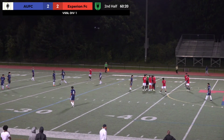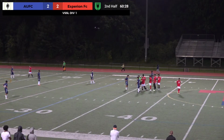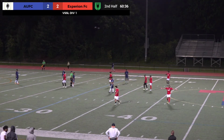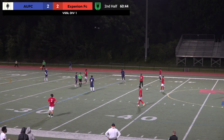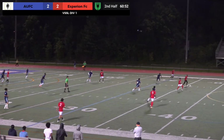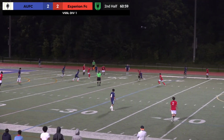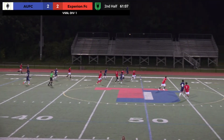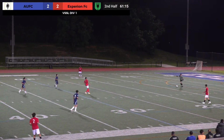No cards being brandished. Referee is just hearing out Esperion's defense for that yellow card. And it's not going to be awarded. Nasir Barre over the free kick. Played short. Played in. Drops back for Esperion. Good challenge by Andrades. Diaz. It's good work. It's just he's not able to wriggle his way through. Jenner.